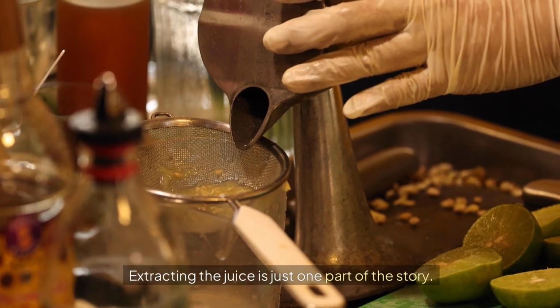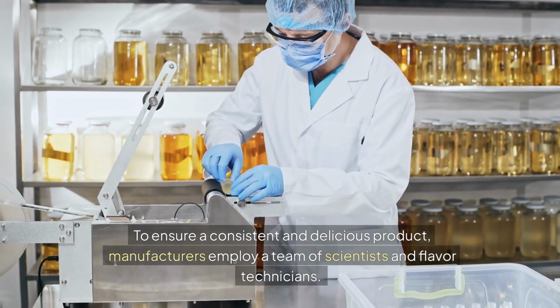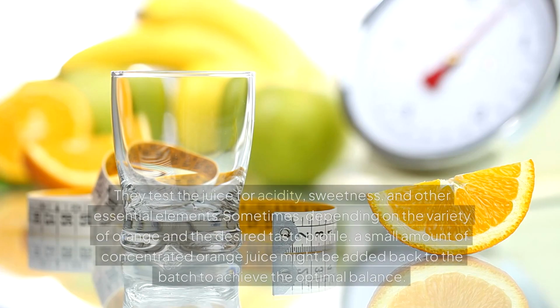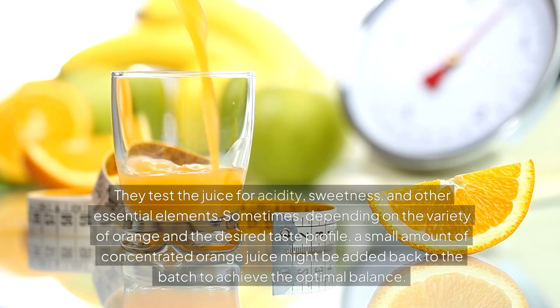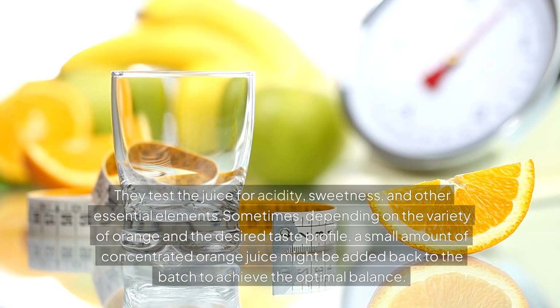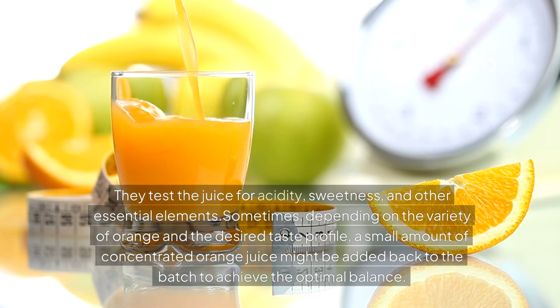Extracting the juice is just one part of the story. To ensure a consistent and delicious product, manufacturers employ a team of scientists and flavor technicians. They test the juice for acidity, sweetness, and other essential elements. Sometimes, depending on the variety of orange and the desired taste profile, a small amount of concentrated orange juice might be added back to the batch to achieve the optimal balance.